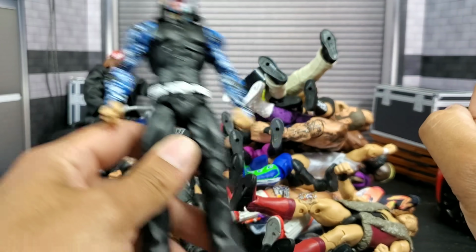Now, I know this one was actually more. We reviewed this towards the end of 2018, but that was because we had gotten an early sample from Mattel. But they actually hit retail right here, 2019.